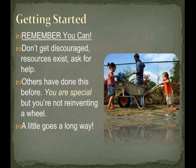Almost always, no matter what the challenge is that's in front of you, you can figure it out. It's easy to get discouraged, but resources are out there. There's places and people to ask for help, both locally in your town and, of course, across the country. Others have done this before. Yes, you are very special, of course, but you're not reinventing the wheel, and that's a great thing.